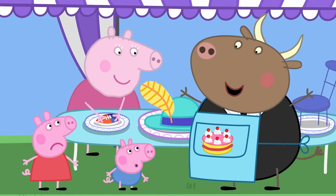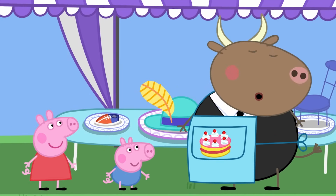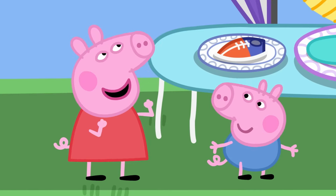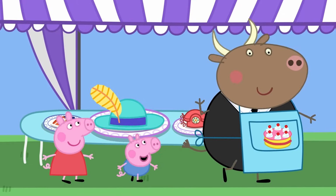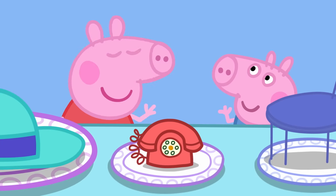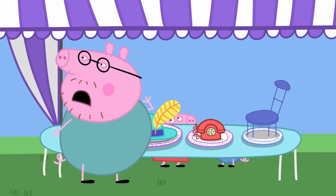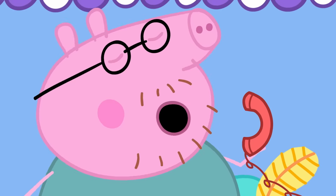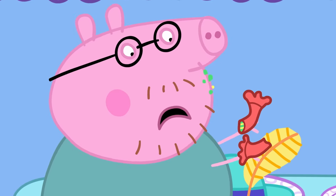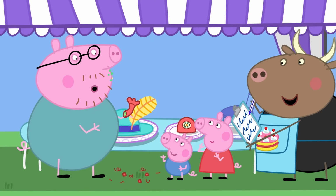That's the idea. Do you want to help me judge which is the best cake that doesn't look like a cake? Yes, please. Peppa is trying to trick Daddy Pig with a cake that looks like a phone. Ring, ring, ring. Hello. Oh, it's a cake. Very funny, you two.